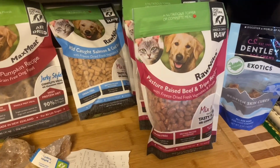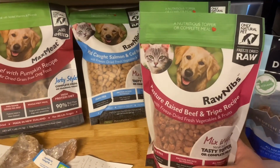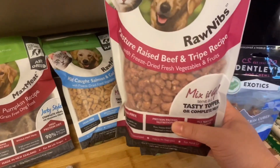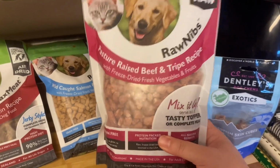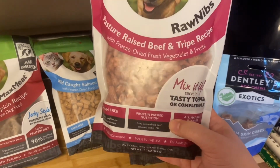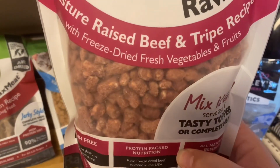Next up, we have the Only Natural Pet raw nibs. Now, if you're in our Facebook group, you know that I recommend these all the time. These are a fantastic topper. They're also a complete and balanced meal. These are great for puppies. These are great for training.